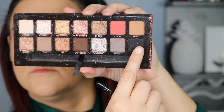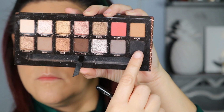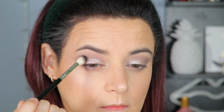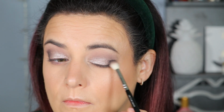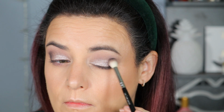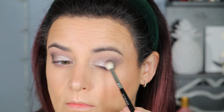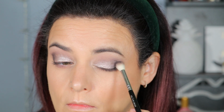And then you will see me go in and pick up a little bit of the black, which again, can go from 0 to 60 in a nanosecond. But I picked up a very little bit, tapped off all of the excess, and then you'll see I just put it on the very outsides and then used what was left over to go over the lower lash line one more time, just deepening that up a little bit.